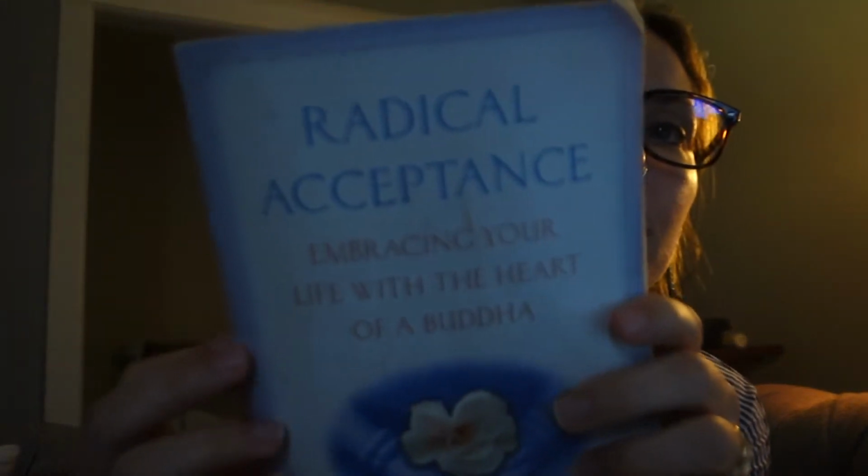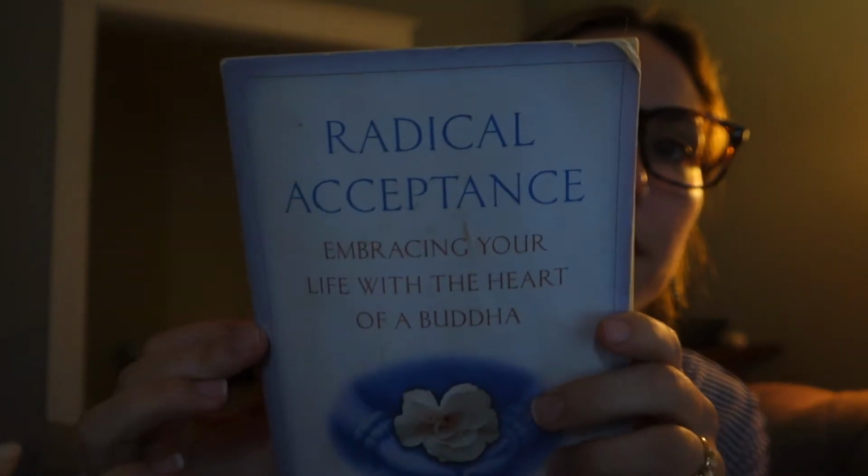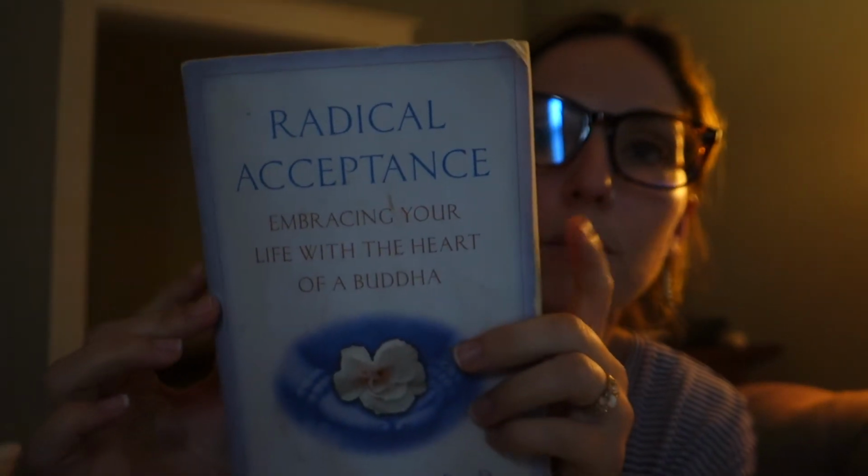And then I think I'm gonna actually start this book for real. It was loaned to me and I've just been reading through other stuff and listening to other audiobooks as well, but I think I'm going to officially start this tonight and not just flip through. And then might watch a movie or something like that.